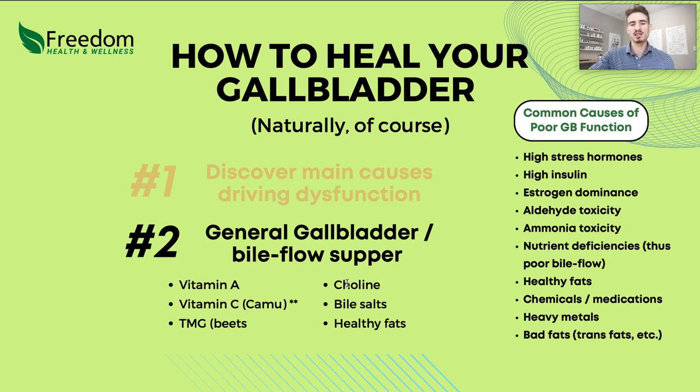TMG is a nutrient that's found in beets. That can be extremely helpful. Choline, you can get it in supplement form, of course. You can also get it found in the yolk of eggs. So that can be very helpful. Bile salts. This is usually what we're going to do in a supplement, and then healthy fats.